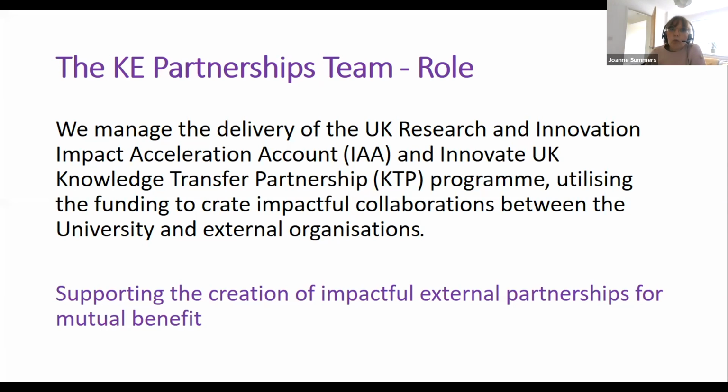So what is our role? Our role is predominantly to manage and deliver the UKRI Impact Acceleration accounts, and we manage the university's Innovate UK Knowledge Transfer Partnership portfolio. Both sets of funding enable us to create impactful collaborations between the university and external organisations that ultimately create mutual benefit.